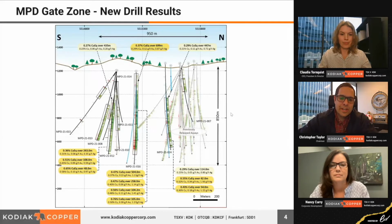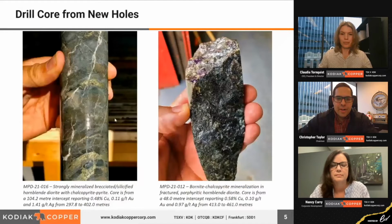So you can see here some of the new results. We've got 0.5% copper equivalent over 500 meters in the middle of the zone, right in the middle. And you can, of course, see out on the right of the screen here where we had some of our initial Gate Zone discovery work. On the left of the screen where we've had some of the recent 2021 Gate Zone extension work. So very pleased with what we're seeing.